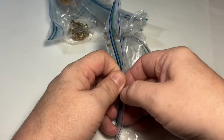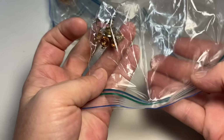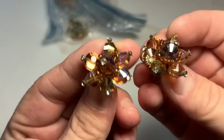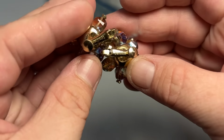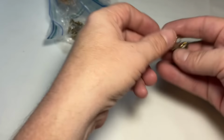I think we hit the vintage earring box. Vintage earrings, signed earrings, rhinestone earrings are always good. Same with brooches. Signed blinky brooches do very well. That's gorgeous. Ooh, these are Vendome. Vendome's a very good designer. Vintage costume designer. Beautiful, beautiful set.